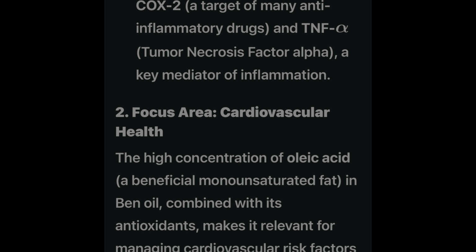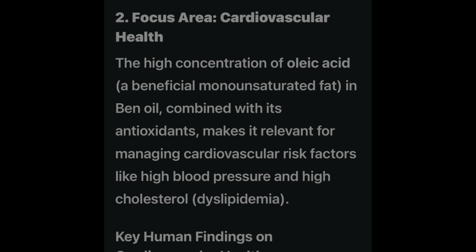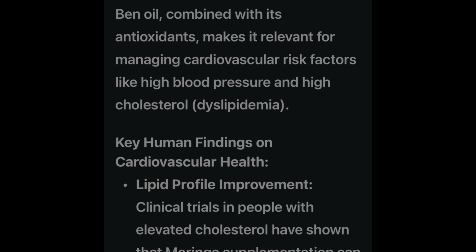2. Focus area: cardiovascular health. The high concentration of oleic acid, a beneficial monounsaturated fat, in Ben oil, combined with its antioxidants, makes it relevant for managing cardiovascular risk factors like high blood pressure and high cholesterol, dyslipidemia.